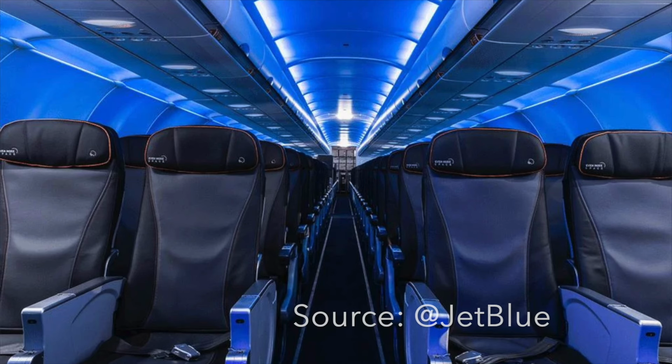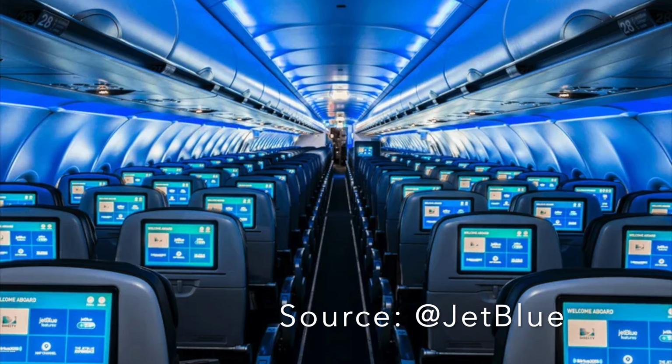They were well padded and had a great recline. They also had an adjustable headrest and in-seat power as well as IFE, which I thought was great. The reason why JetBlue is one of my favorite airlines is because they have IFE screens on all aircraft.